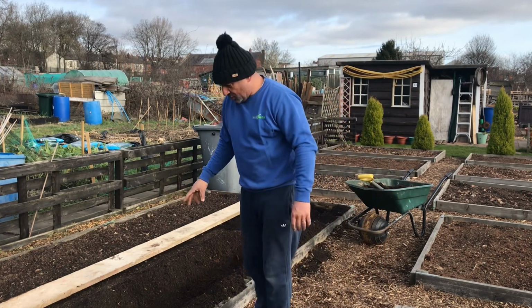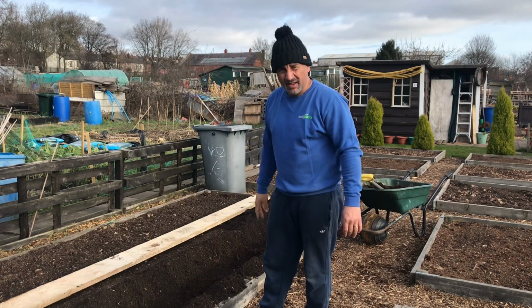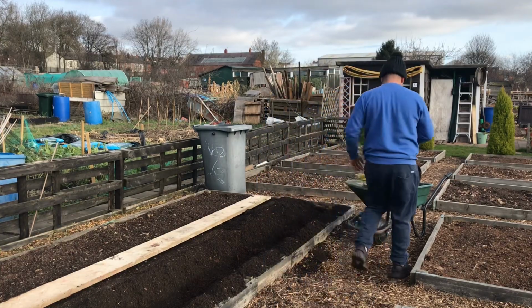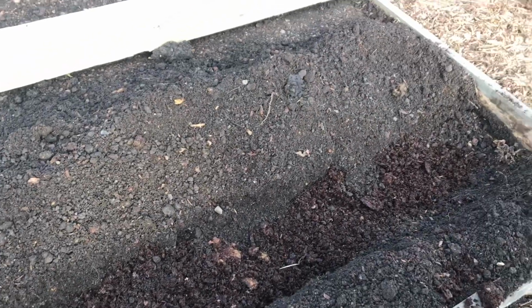Now there doesn't need to be too much in there. It just wants a nice thin layer just to bed the sweet potatoes down on. And there we go. That's the first row finished. And as you can see, it's just a thin layer.